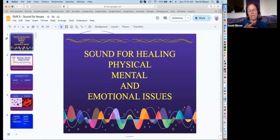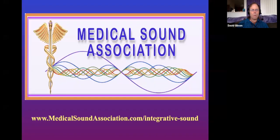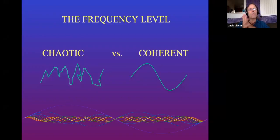The main idea is, as I go through this, if you've got any ideas, let me know, and we'll add the ideas to the treatment plan. But again, this is just the overview. If you look at the actual treatment plans, they're way more detailed. So we're really just looking at the approach here. So, really, the way we look at it is disease is chaos.